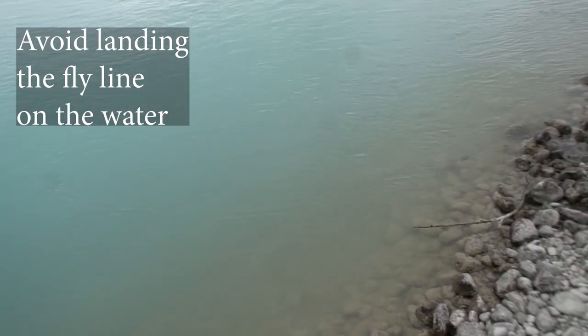Now when you cast your fly, because the fish is so close to the bank, you want to avoid landing your fly line on the water at all. In this case, this will spook the fish immediately. Land just the fly and some tippet on the water so there is not much drag. And make sure you watch your fly closely that it is not waterlogged and started sinking. Now here's an example of a bad cast where the fly's got a drag and water loaded.